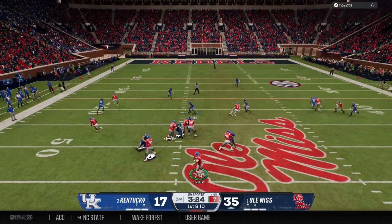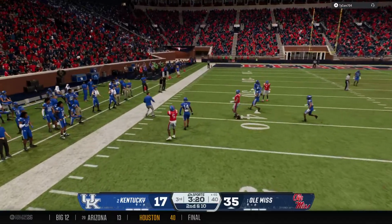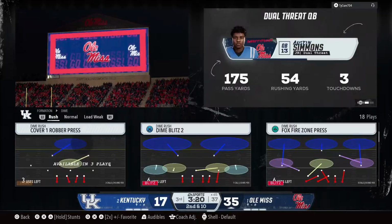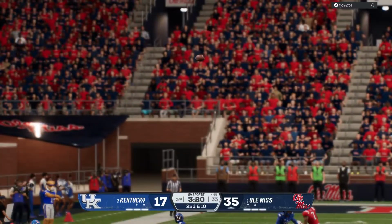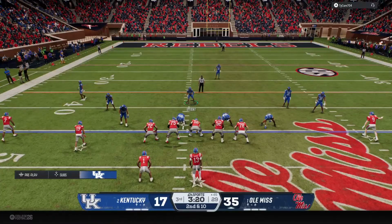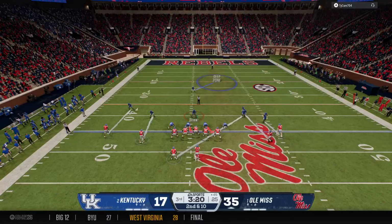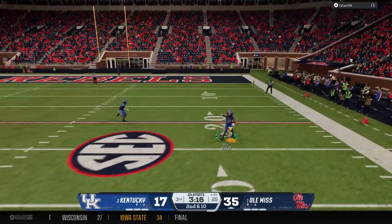To the air, it's Simmons. Bringing pressure. Choosing to just throw the ball away that time. 2nd down play now coming up. After the incompletion, they come up on 2nd and 10 from the 45. Quarterback looking to throw it on 2nd down. Looking for his big tight end.